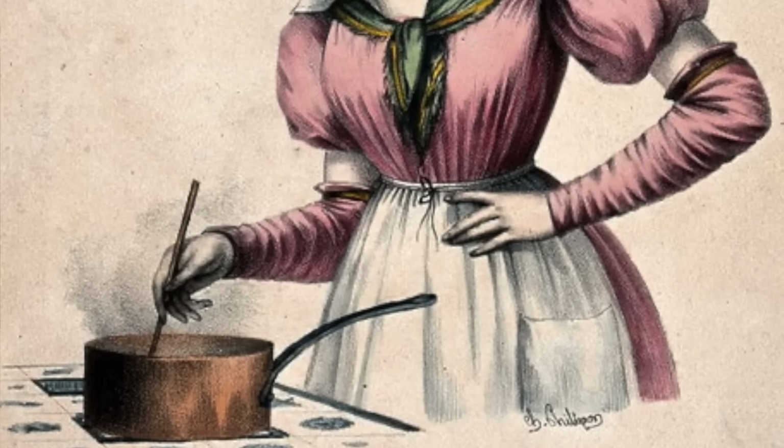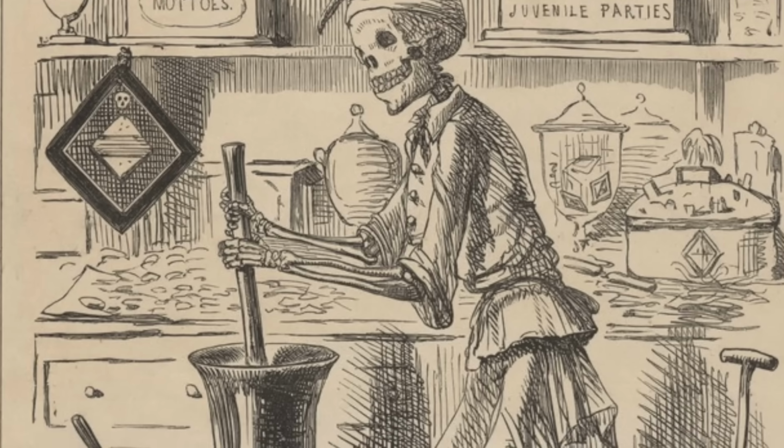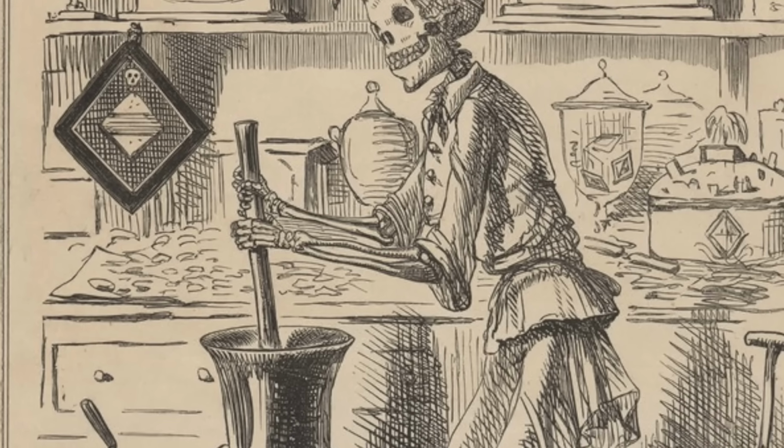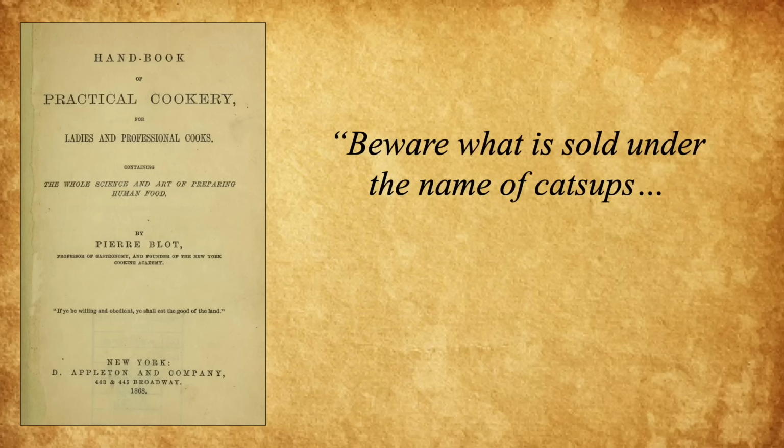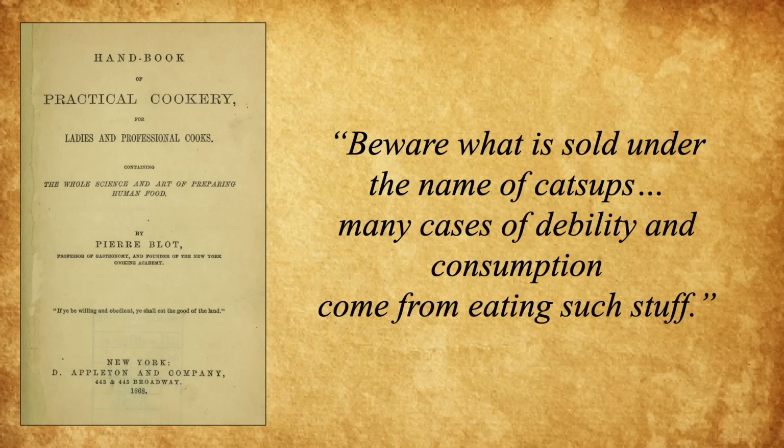Not a bad thing if you're making it at home and you're going to eat it in a few days, but around 1837 they started commercially producing tomato ketchup, bottling it, and putting it on store shelves. So it's a bad thing when your product goes bad after a couple months, and even a worse thing when, to preserve it, you use benzoic and salicylic acid or even coal tar to help the color turn red. And in 1863, prominent food writer Pierre Blot cautioned people to beware what is sold under the name of catsups. Many cases of debility and consumption come from eating such stuff.